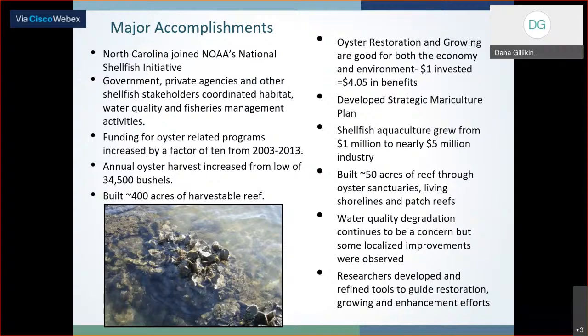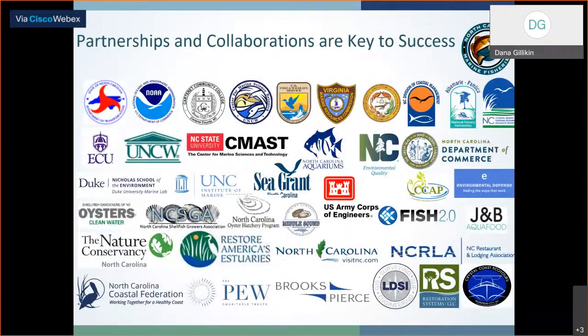The blueprint is not something that's done in a vacuum. There are many partners that come together to ensure the success and identify the actions of the blueprint. So this slide shows some of the logos of the various state and federal agencies that are involved, organizations and universities that come to the table to help inform and guide the blueprint in its actions.